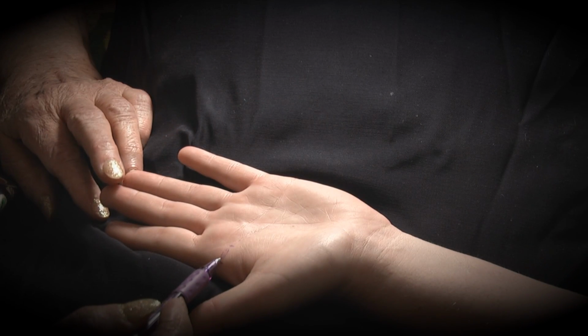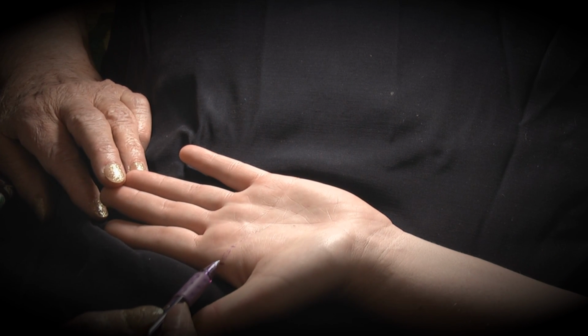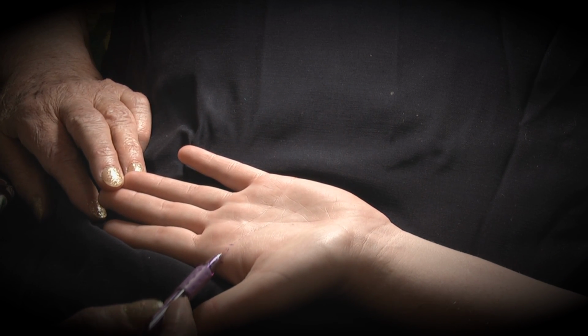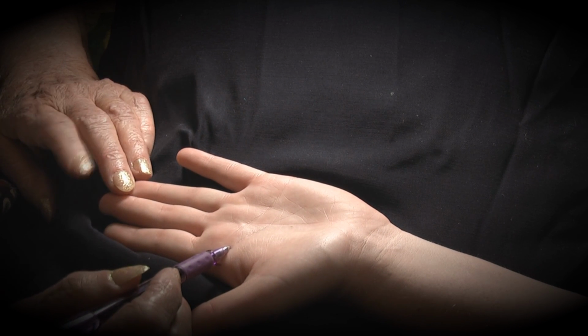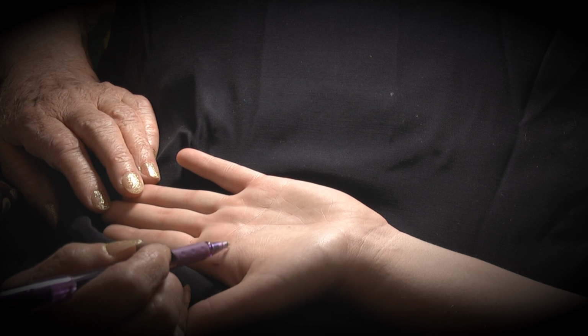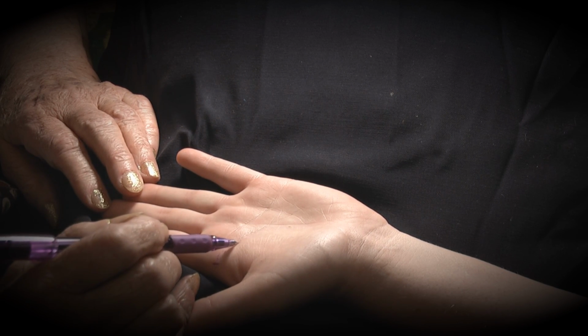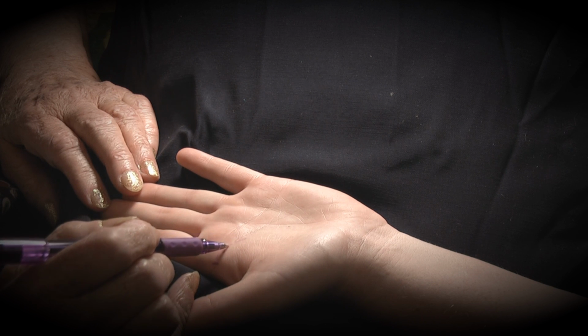Here's 10, so here's an injury. Pretty good sized injury. See the island in there? Mm-hmm. At about 11 and a half. It lasted for a couple of years. Here's a point that's about 15 years old. 15, 16 and a half, you got a good sized injury right here.